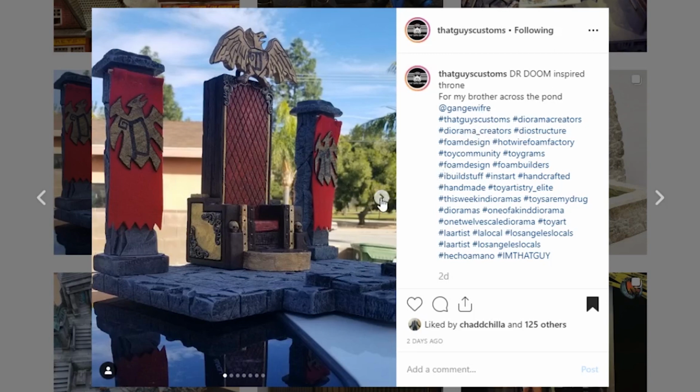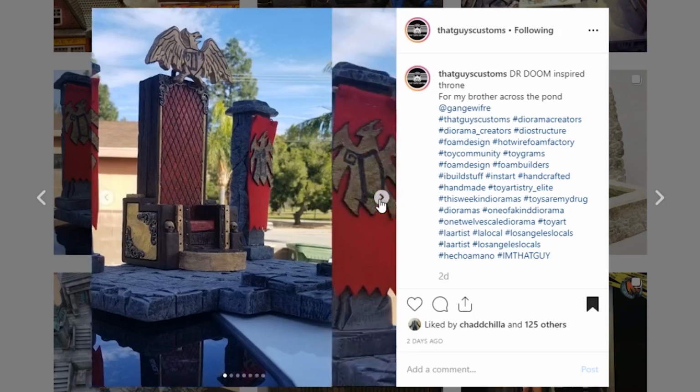This thing looks really good. I love it. I especially love the little banners that you've got hanging down here. The tone or the colors that you've got with the reds looking awesome. I assume you hand carved this eagle-like thing. I think you did a great job on this.